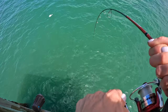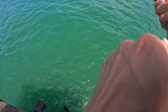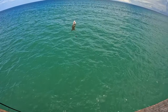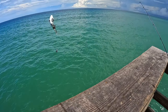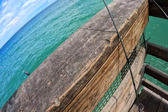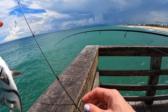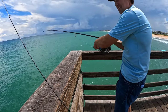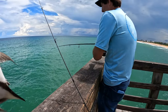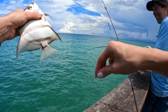So we have this old, it's not an old pole, but it's a crappy pole. But we got a spade fish off the sabiki rig, and there's a lot of spade fish underneath this pier. At times you'll get the spade fish, and I don't use them for bait. Oh, take. Oh. This one we will let go, yeah? The small?